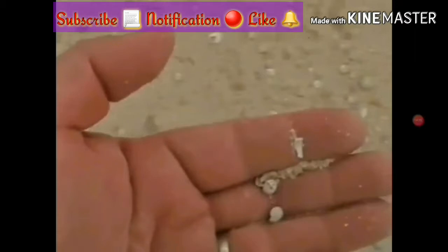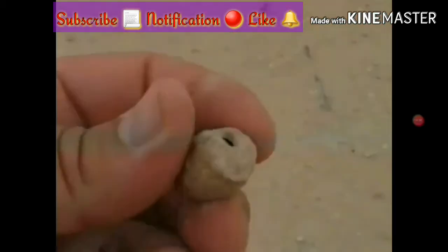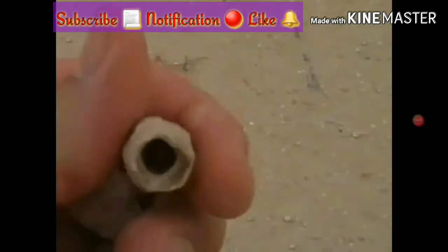I also came across something really interesting, these things. Now what they were, I have no idea. Really rock hard, solid. I mean, you couldn't break them with your fingers or anything. But they seem to be some kind of a pod where a little creature or something almost lived inside it or hatched inside it or whatever the case may be. Or whatever made it, really made something solid.